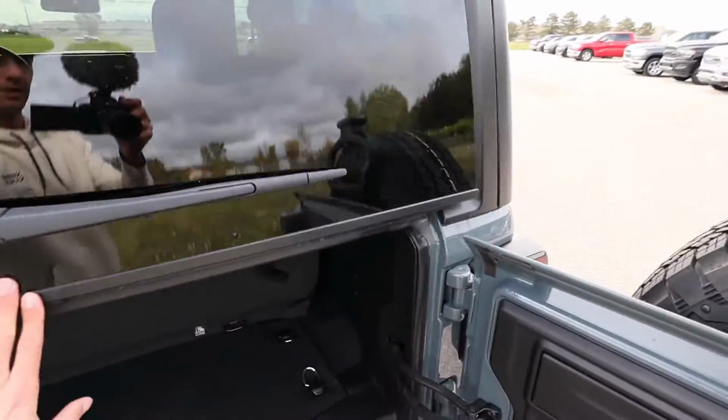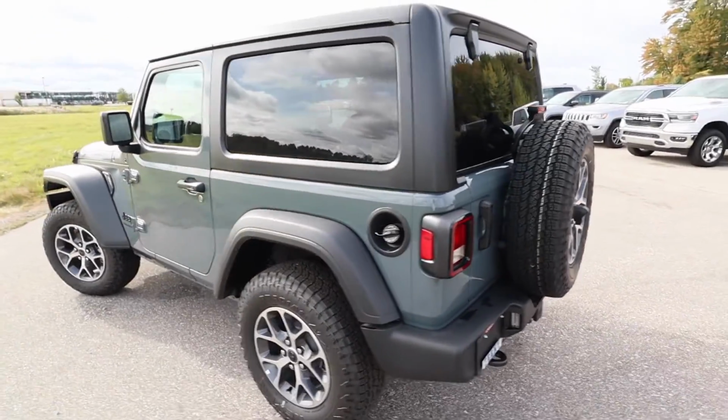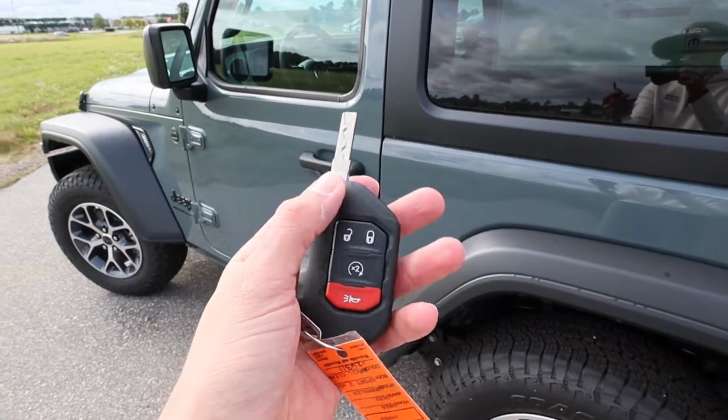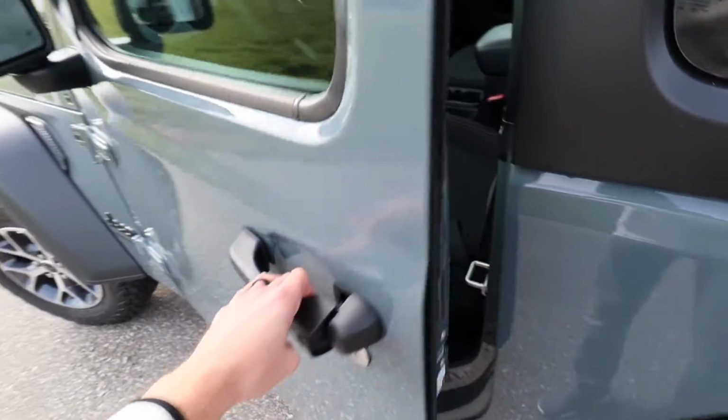And then we can manually close down the glass, grab the handle, and now we can move on to the interior. Looking at the key fob, it says Jeep on one side. You have lock, unlock, remote start, and then a physical key can even pop out if needed. So from here, there is a button if you want to lock or unlock it.